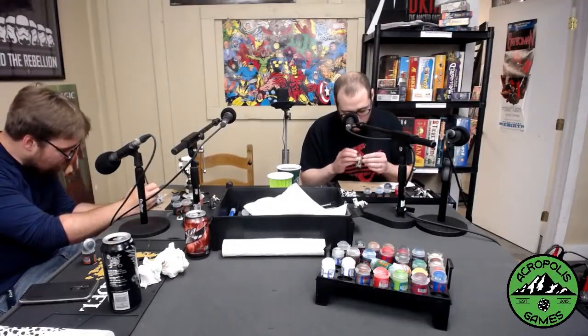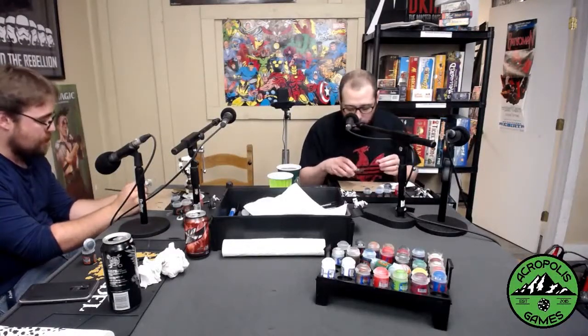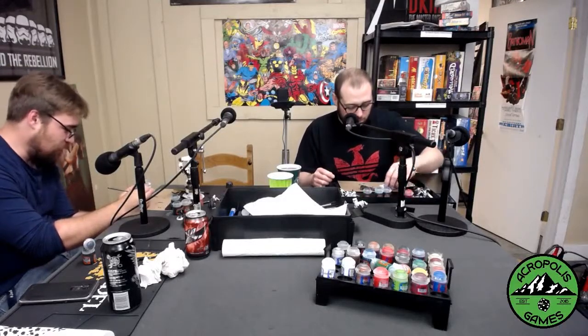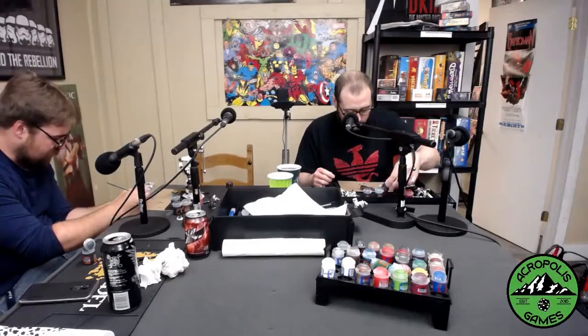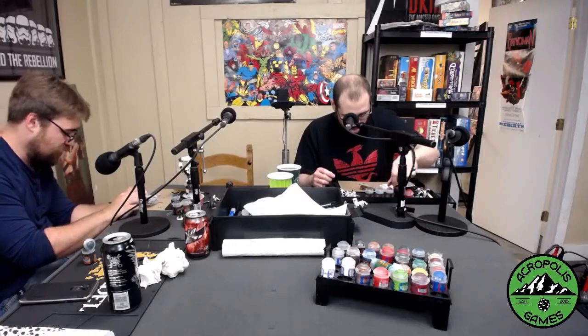Yeah, I'm working on my Ravenwing bike. How do you like it on a bike so far? It's interesting. I'm a little concerned about all the flat surfaces, but I think there's enough raised edges where it'll work just fine. They're small surfaces, exactly.